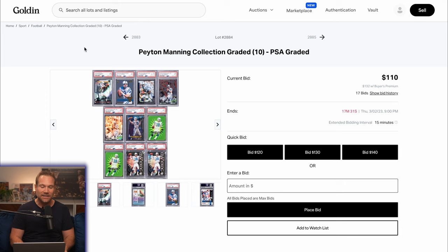First of all, here's that Peyton Manning card collection. I told you that sometimes you can get good deals by bidding on lots of cards. And so I went in here and looked at some of these cards individually. You've got like a refractor card. These are all second year Peyton Manning cards. A lot of PSA 9s. A lot of these cards individually are worth $20, $30. And this is 10 different cards.